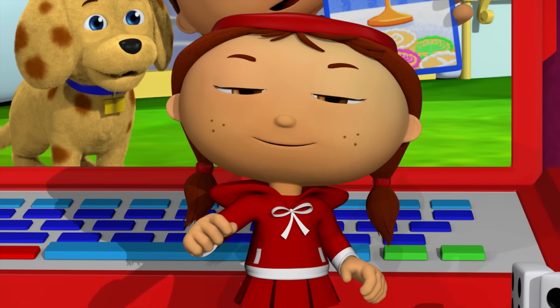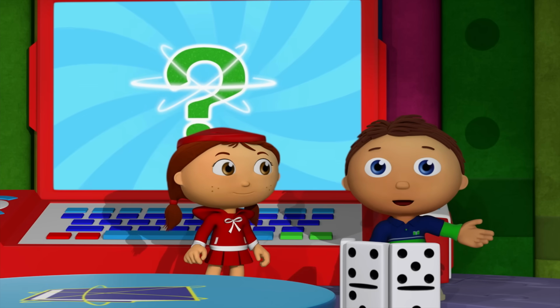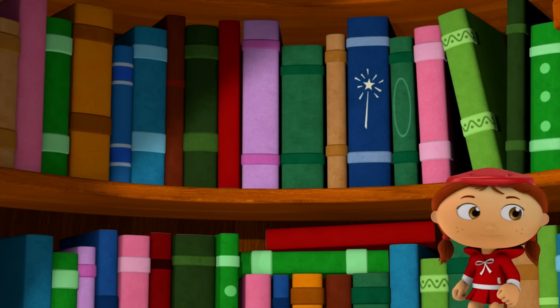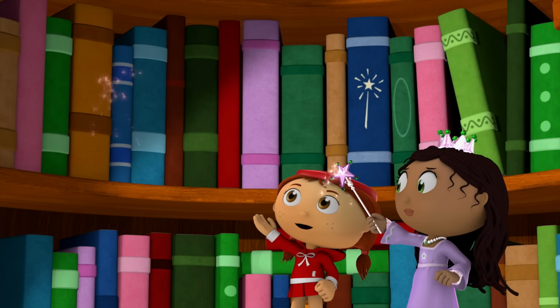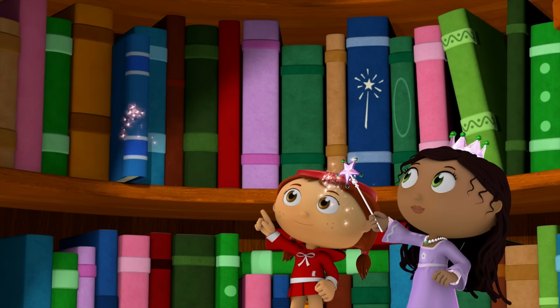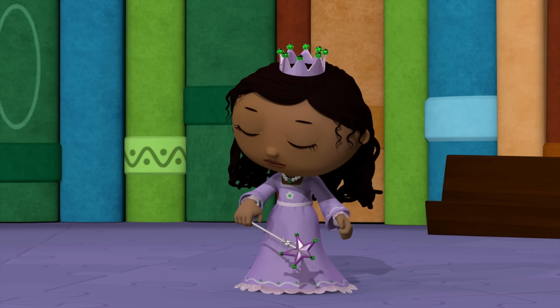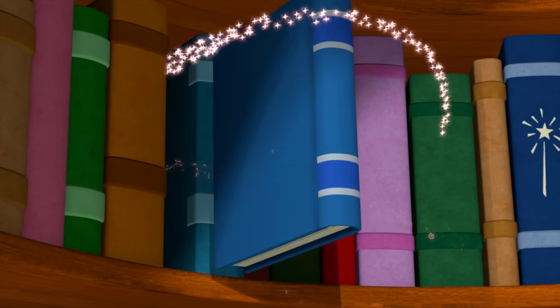I know. Let's jump into my favorite Hanukkah book. Because when we have a question, we look in a book! My favorite Hanukkah book is right over there. This one? No, that one. This one? No, that one. This one. Yes, that one. Got it. Peas and carrots. Carrots and peas. Hanukkah book come out, please, please, please.